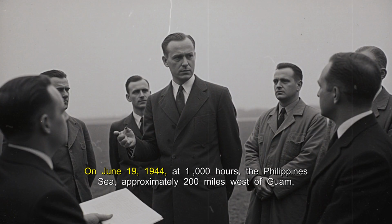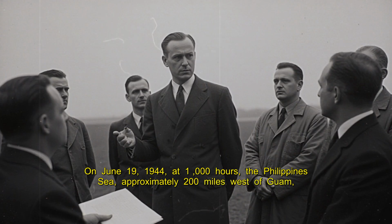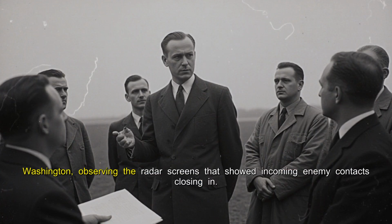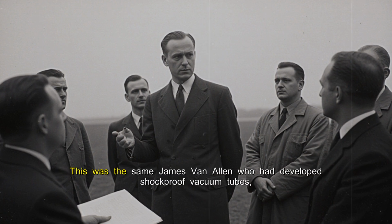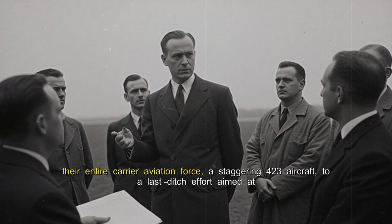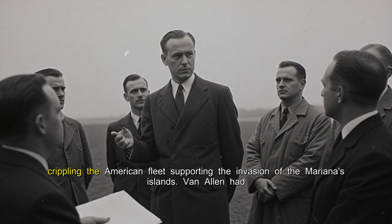On June 19, 1944, at 1,000 hours, in the Philippine Sea, approximately 200 miles west of Guam, another significant event was unfolding. Lieutenant James Van Allen stood on the flag bridge of USS Washington, observing the radar screens that showed incoming enemy contacts closing in. This was the same James Van Allen who had developed shockproof vacuum tubes, now witnessing his invention's ultimate real-world application. The Japanese had committed their entire carrier aviation force, a staggering 423 aircraft, to a last-ditch effort aimed at crippling the American fleet supporting the invasion of the Marianas Islands.